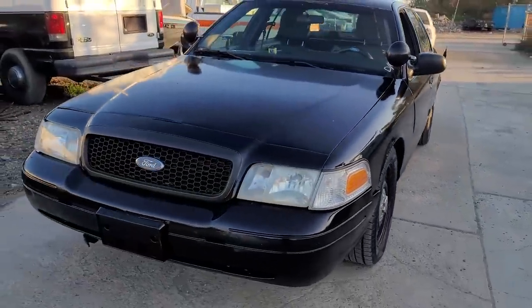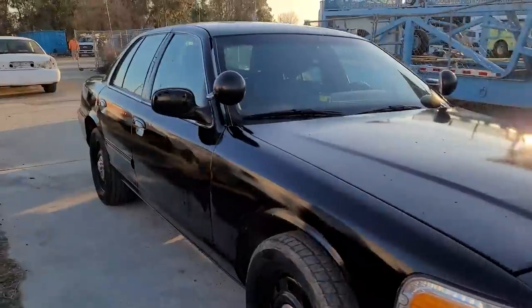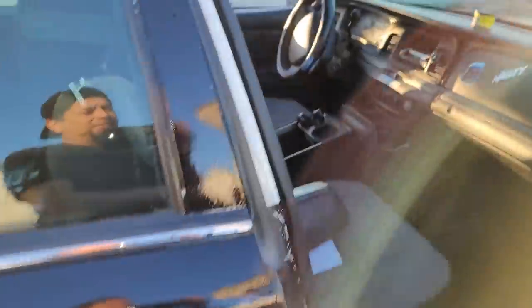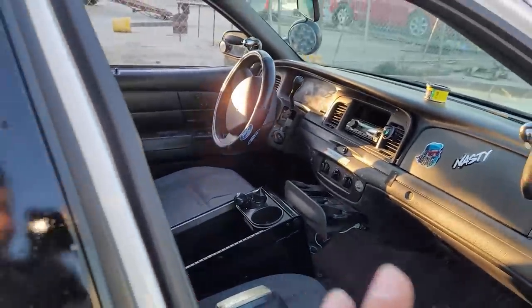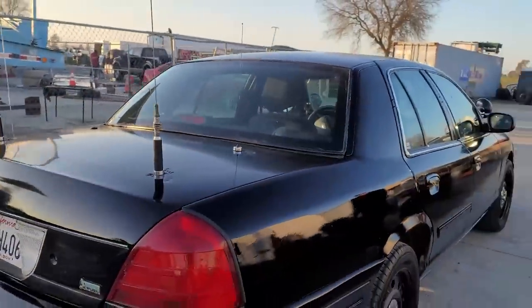Not bad, not bad. Yep, so this is an old San Francisco police unit. 2011. 158,000 miles. Not bad. He's gonna have lights on the mirror beams and he's gonna have a whole setup, so I'll keep you guys updated soon.